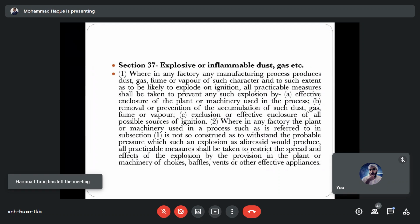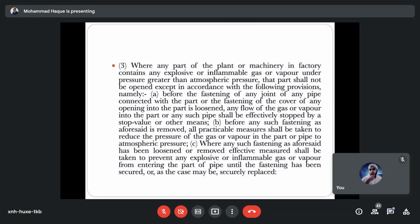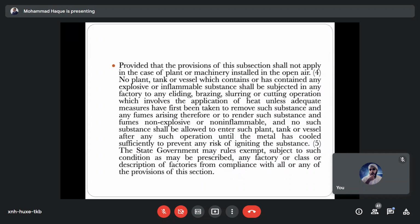Now, exclusion or effective enclosure of any possible source of ignition, where the factory plant or machinery used in the process, such as is referred to in subsection 1, is not so constructed as to withstand the possible pressure, is not permitted. And therefore, you would have seen that in the mines, there is a headlight that is worn by the workers while they are passing and working. Where any part of the plant or machinery in a factory contains any explosive or inflammable gas or vapor under pressure greater than atmospheric pressure, that part shall not be opened except in accordance with the provisions provided under the Factories Act of 1948.